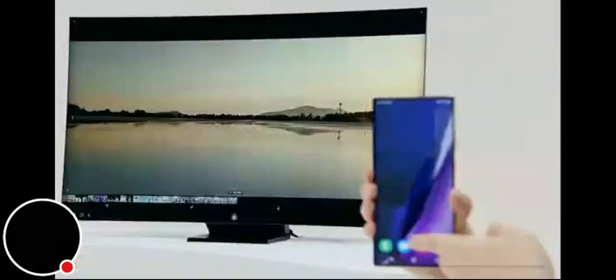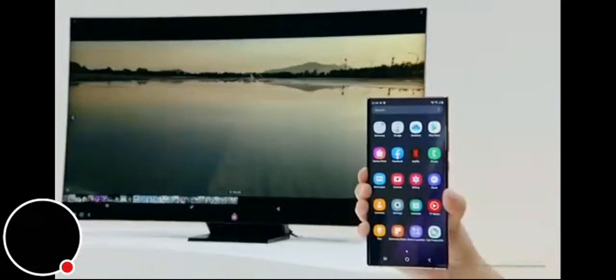Yeah, and now I can use my phone while using my TV as a second screen with DeX. This is great because I'm always multitasking. It's perfect for switching back and forth between work and play. The Note 20 and Tab S7 address your needs by combining powerful hardware with intelligent software. And we can't wait for you to try them out for yourselves.